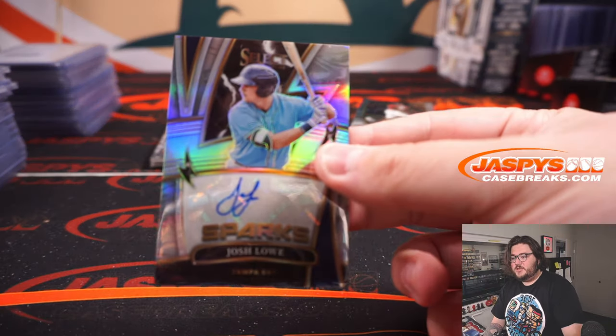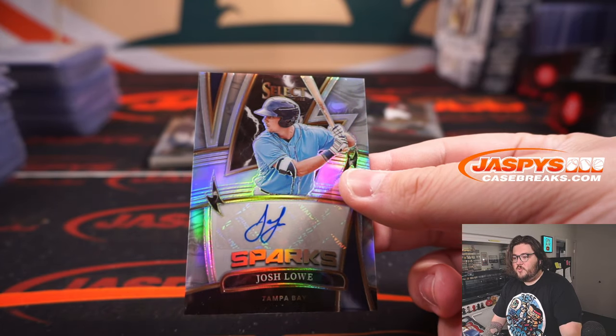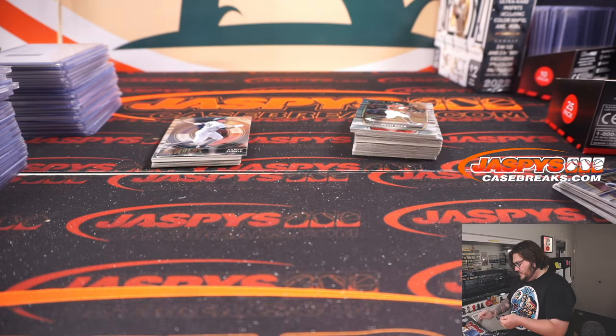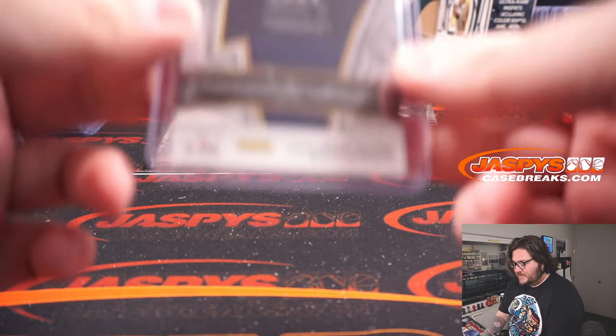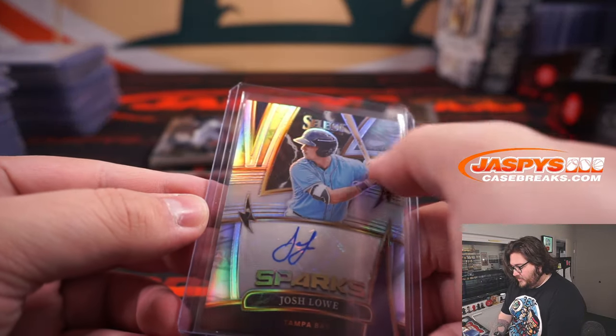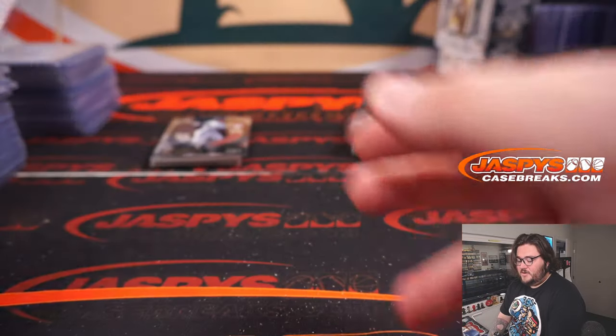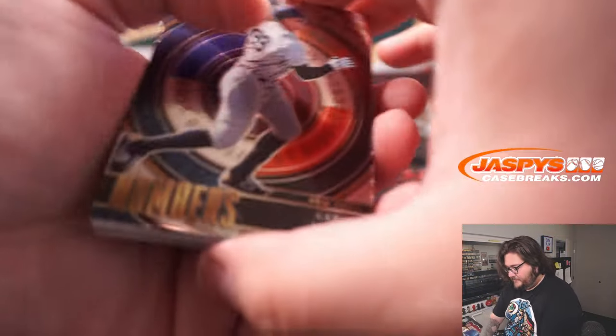Sparks Signatures, Josh Lowe. Another rookie for the Tampa Bay Rays. Going to Kyle. Nice, Kyle. Sparks Signatures, numbered out of 199. To be specific, this is 16 of 99. Nice, going on the borders right here. Nice, 16 of 99 on the Sparks Signatures.